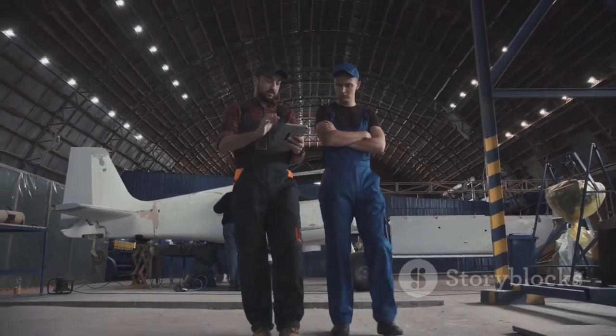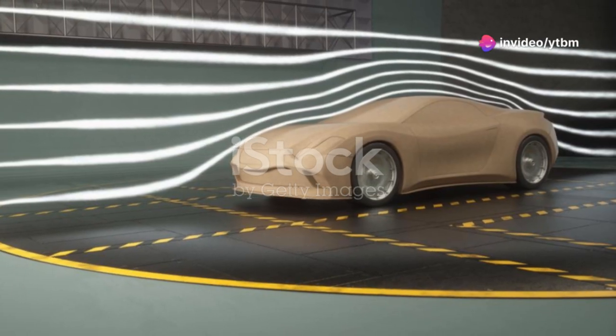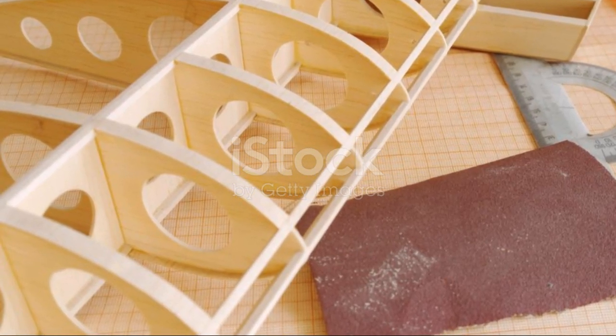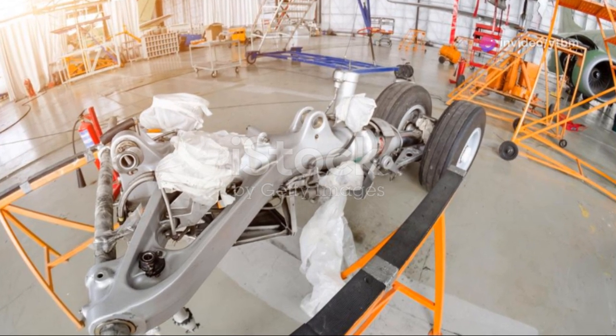Next, engineers create prototypes and test them in wind tunnels. These scaled-down models help visualize how the plane will interact with the air. Engineers can then fine-tune the design. They improve its aerodynamics, stability, and fuel efficiency.